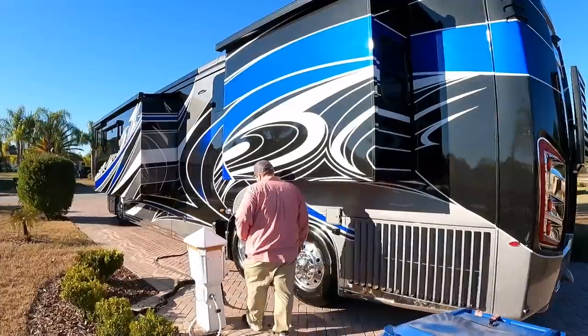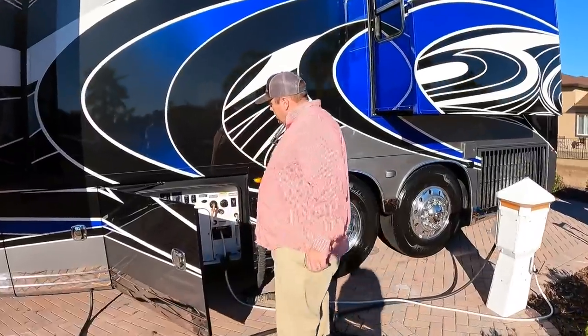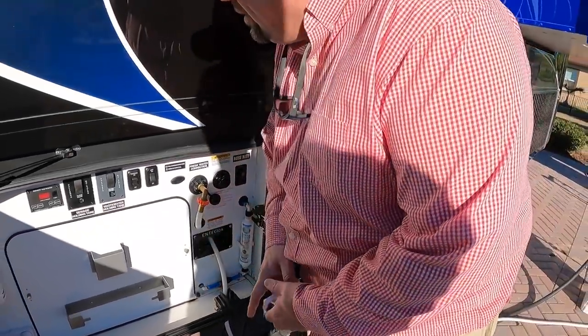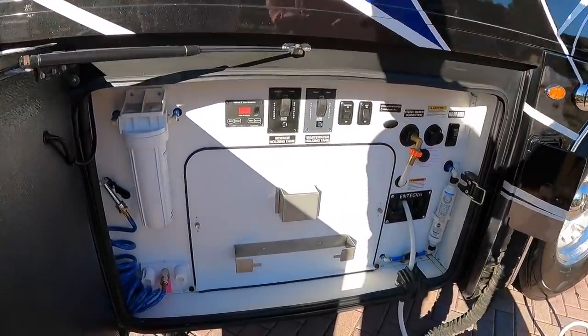And this coach is just popping in the sunlight, just glowing. Side radiator, obviously. The side radiator is going to have your Valterra power valves and a water hose on a power reel, and just a very clean, sleek, and very easy to use system.